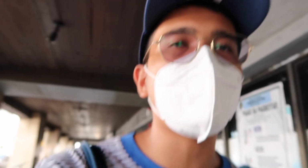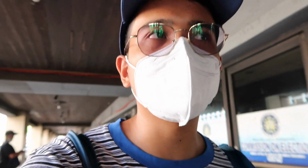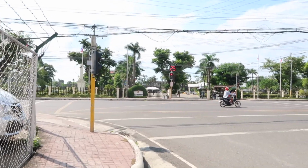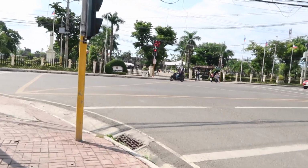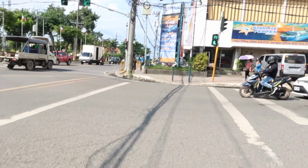I don't know if you can hear me that well, so I'm gonna speak up because the car is passing by kind of loud. But we're on our way to Fort San Pedro, which, if I'm not mistaken, I think is the smallest fort and the oldest fort in the Philippines. So let's go. You can see it over there right now. Pretty cool. Oh, cross time. So this is one of the oldest forts in the Philippines. I'm gonna tell you guys more about it when we actually get there.